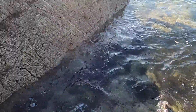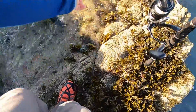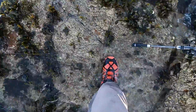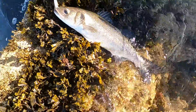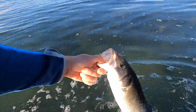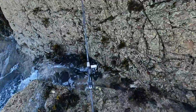A little bigger than I thought. Maybe about 50 centimetres. Not bad, about 3 pounds. 2.5. One front. Straight down under the rock. Oh, neglected my reel.